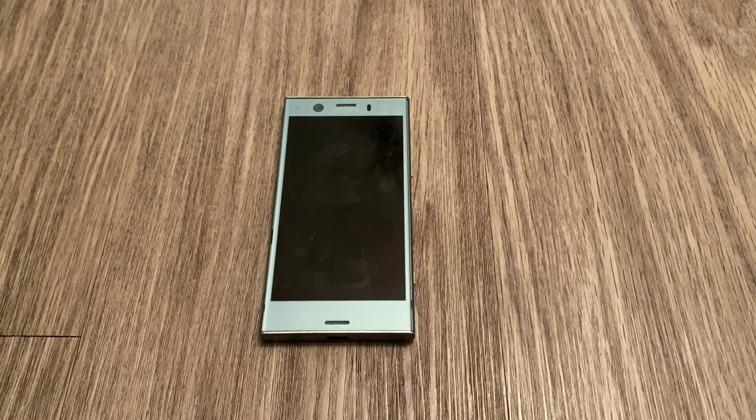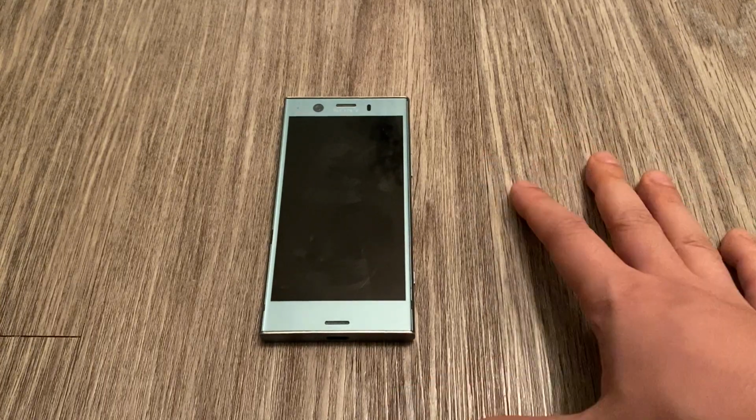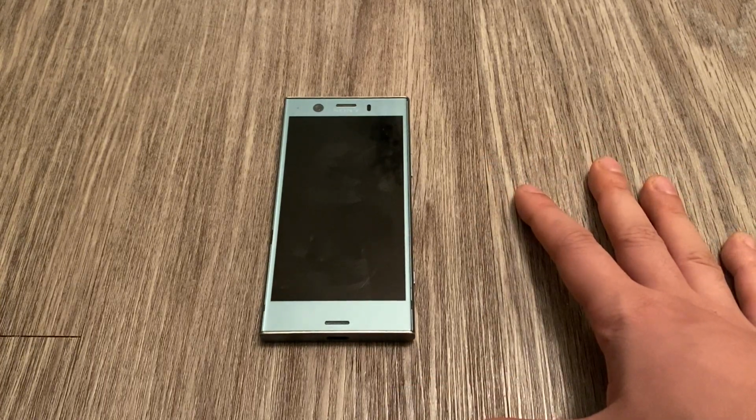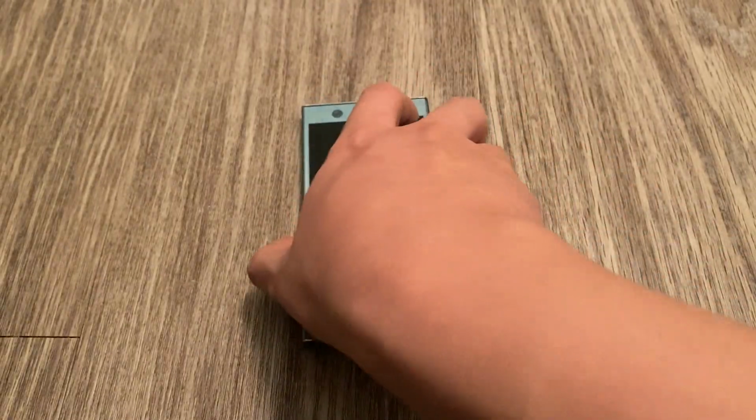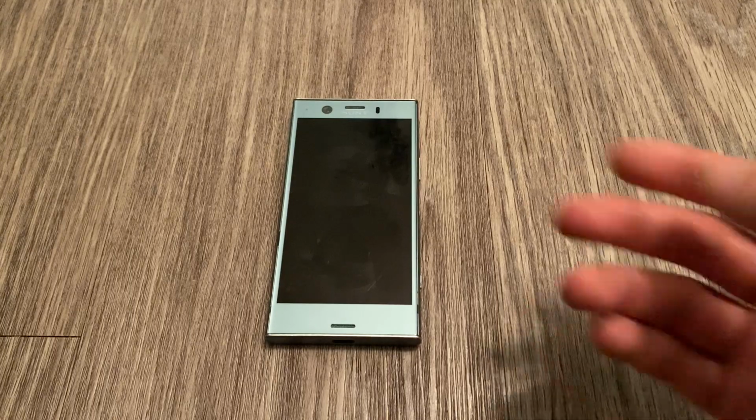Sony Xperia XZ1 Compact. Again, if you want a small, compact, powerful device that's good for playing music, and you don't care about the camera or anything like that, if you just want a good phone for playing music, then I think this is a really good one.